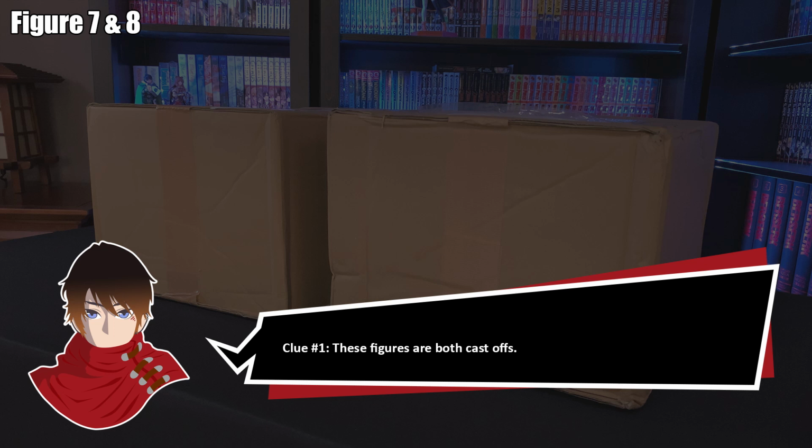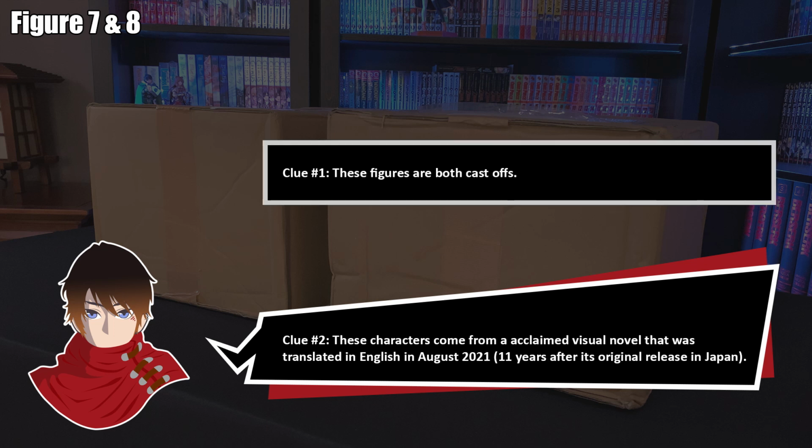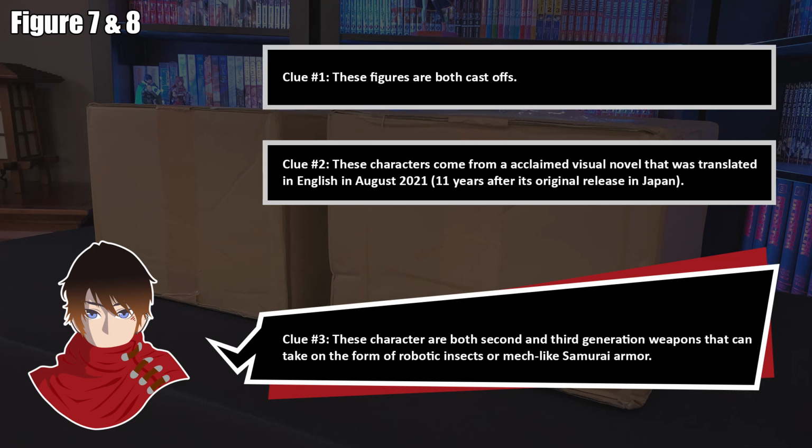Clue number 1, these figures are both cast off, which is something I didn't know before purchasing them. Clue number 2, these characters come from an acclaimed visual novel that was translated in English in August 2021, 11 years after its original release. And clue number 3, these characters are both second and third generation weapons that take on the form of robotic insects, or mech-like samurai armor. Bonus clue, there are no heroes. So who are these figures?